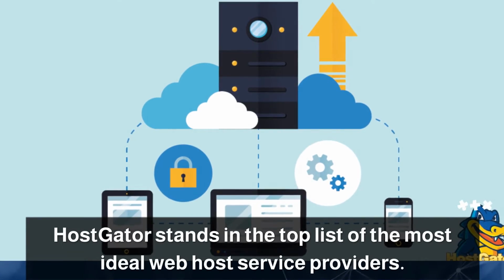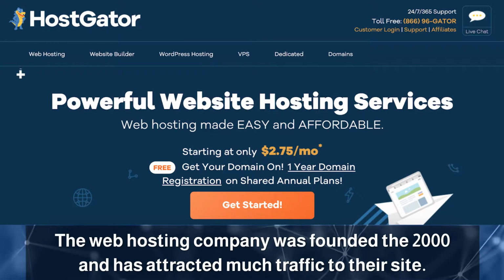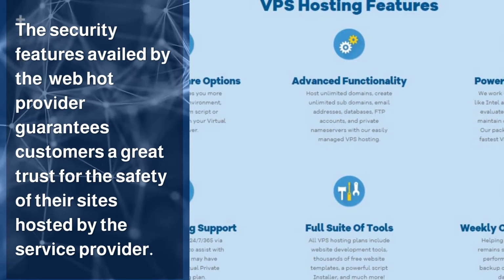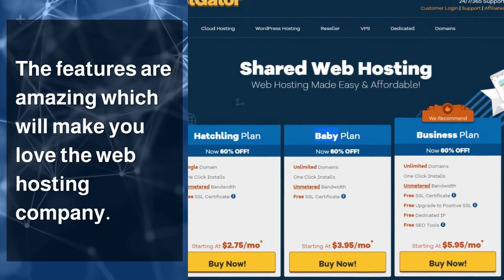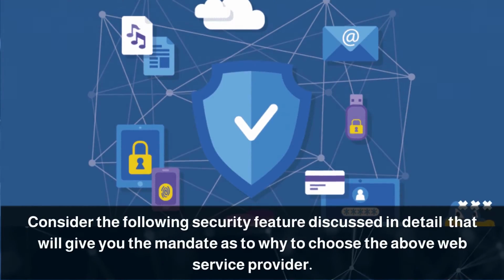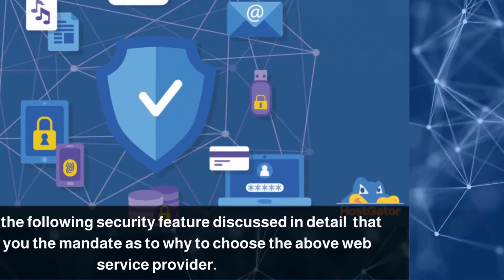HostGator stands in the top list of the most ideal web host service providers. The web hosting company was founded in 2000 and has attracted much traffic to their site. The security features availed by the above web host provider guarantee the customers a great trust for the safety of their sites hosted by the service provider. The features are amazing, which will make you love the web hosting company. Consider the following security features discussed in detail in the article below that will give you the mandate as to why to choose the above web service provider.